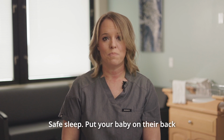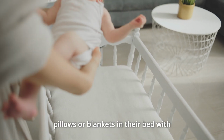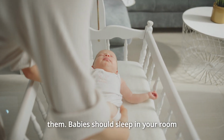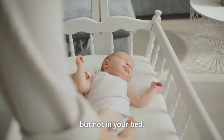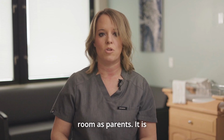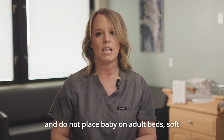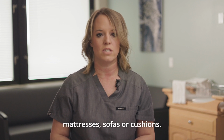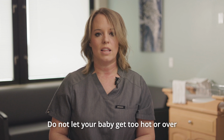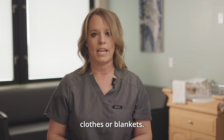Safe sleep. Put your baby on their back to sleep. There should be no extra pillows or blankets in their bed with them. Baby should sleep in your room, but not in your bed. Separate bed, no co-sleeping in the same room as parents, is recommended for 6 months. Baby's crib should have a firm mattress, and do not place baby on adult beds, soft mattresses, sofas, or cushions. Do not let your baby get too hot or overbundle your baby with clothes or blankets.